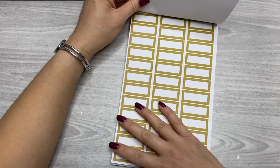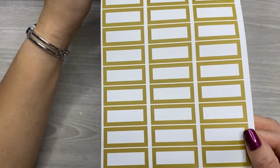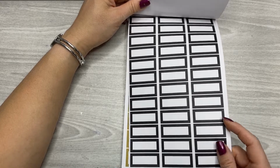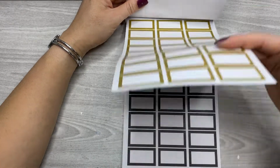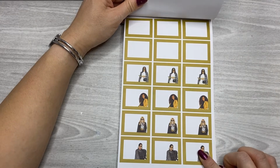So she gives us a whole page of these gold toned stickers. They're not foiled in any way, but they are a gold color. Absolutely gorgeous. And then a page of black. If you're a happy planner, these will fit right in your vertical layout. This is a half box, one page each of those. And then we have a bigger box.